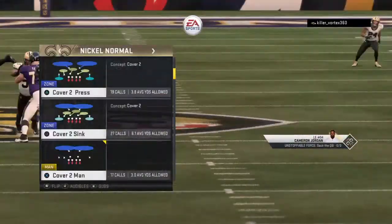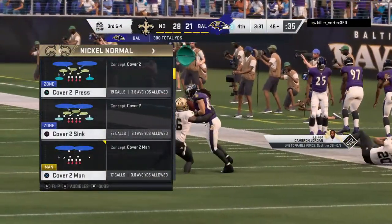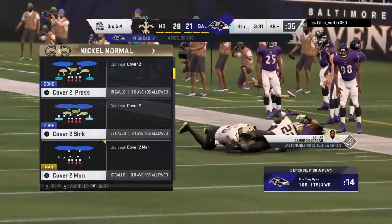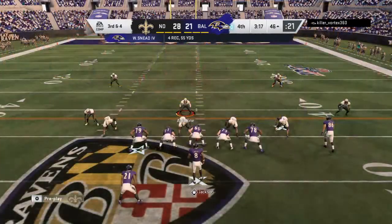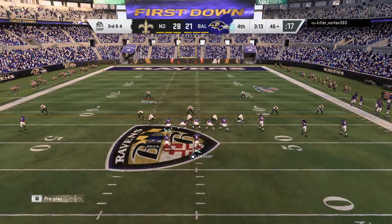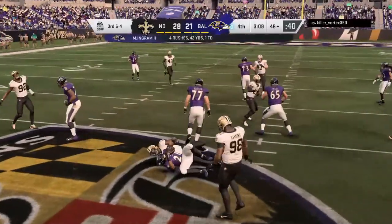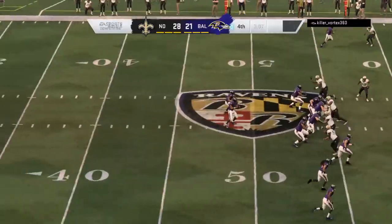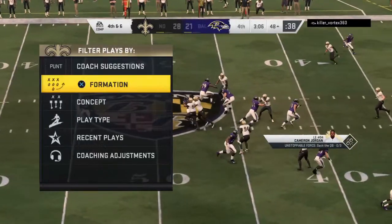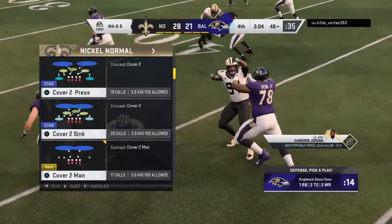It's a gain of 6. Makes it 3rd and 4. This a big play for both sides. What will we see here? 3rd and 4. Draw play. Ingram now. And they go backwards here. Losing yardage back at the 48-yard line. He lost 2, and it brings up 4th.